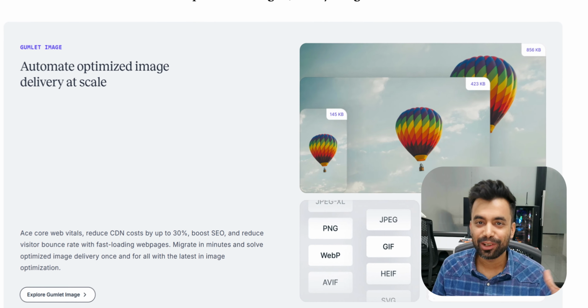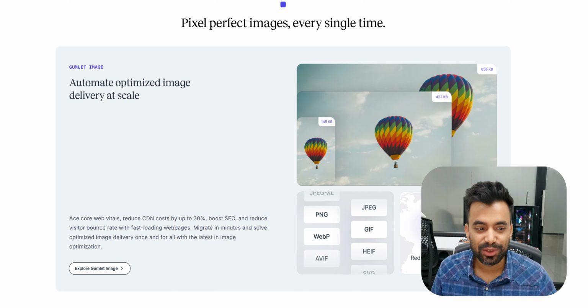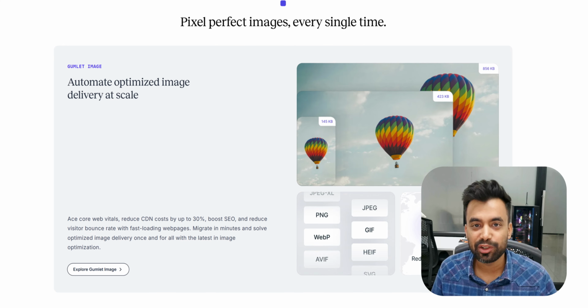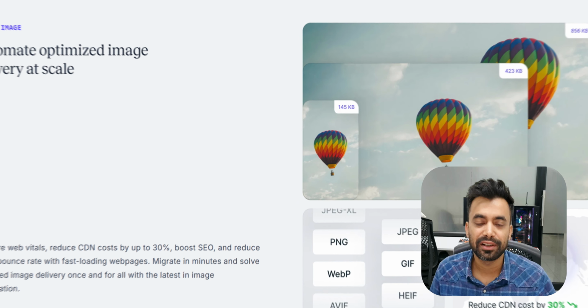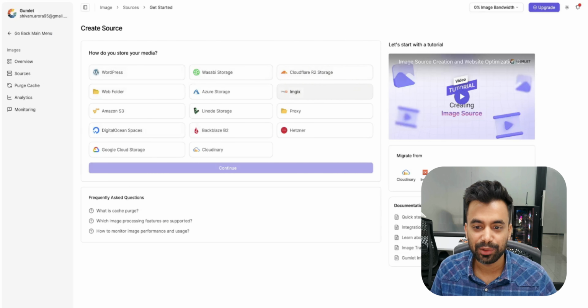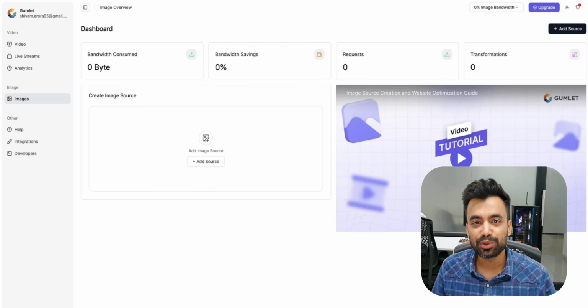While we are here, I would like to highlight that Gumlet also offers service for images, not just for videos. So you can optimize your images for faster website loading. Just like videos, it will optimize your images and load faster, providing you CDN and freeing up resources on your server. To do so, you can just click on add source and you can just select the service you are using and then just click continue, and it will make your website even faster by optimizing and loading images from the nearest server of your visitor. So that's another bonus with this platform. However, there is also a bandwidth attached to it, just like the video. So make sure you choose your plan accordingly.